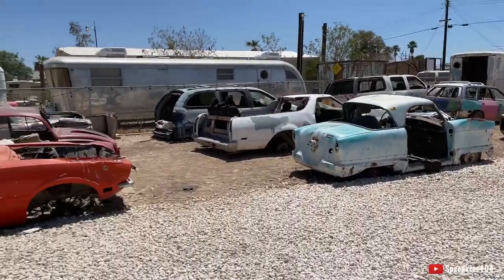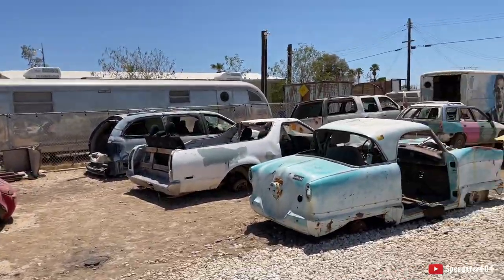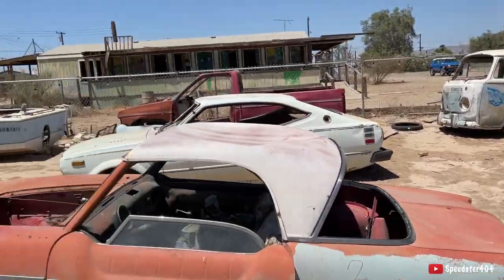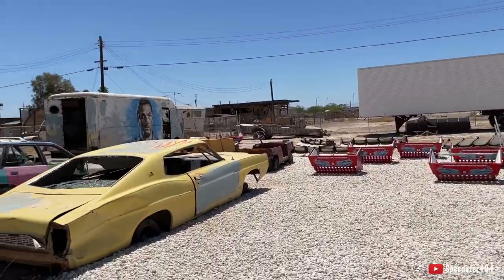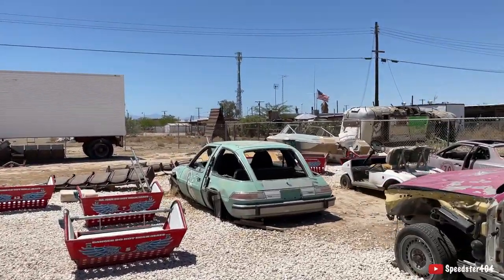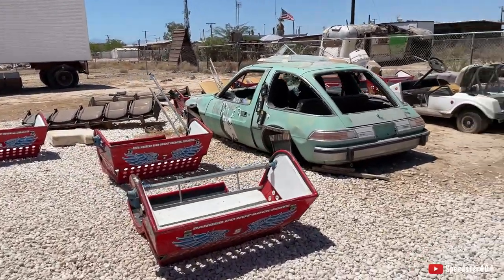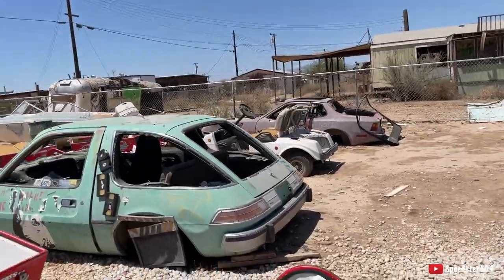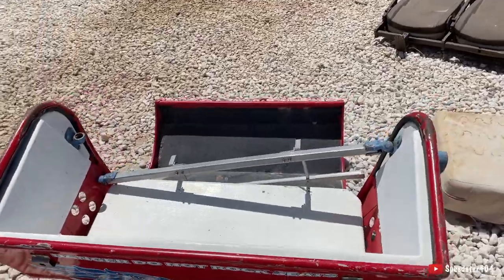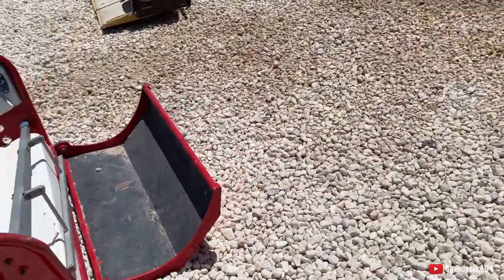So yeah, that's a pretty cool abandoned lot here. Many cool cars, many cool interiors. Even got the Ferris wheel seats over here.